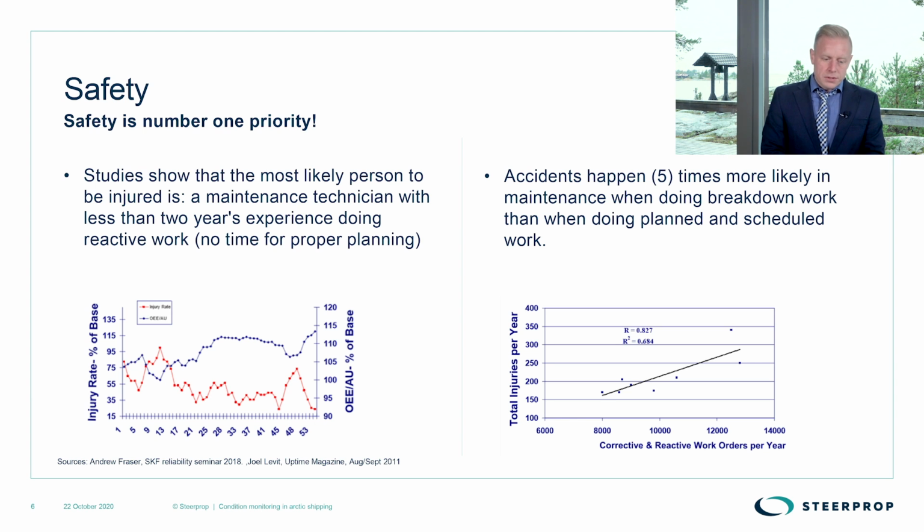On the left hand graph, we can see the trend line presenting the injury rate and the blue line presenting the overall effectiveness of your equipment. And we can see that the higher the effectiveness of your equipment is, the lower the injury rate. And on the right hand side graph, we have corrective and reactive work orders per day on the x-axis, and on the y-axis we have total injuries per year. So we see that the more corrective and reactive work orders you have, the more injuries you have.